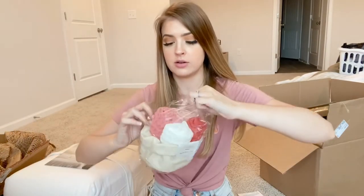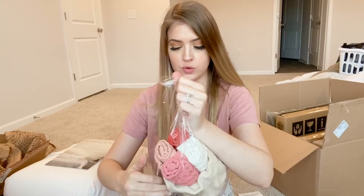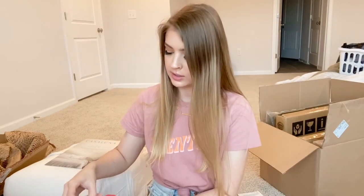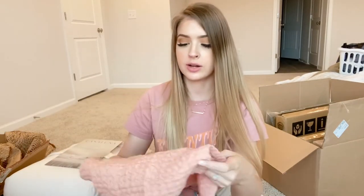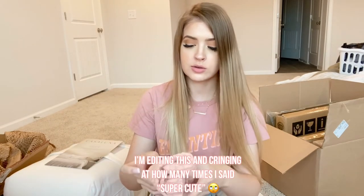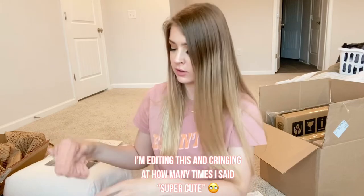Next thing I got are these hand towels for the kitchen. I just think these are so cute. And I love the color scheme. So they're just really simple, easy little towels to keep in the kitchen to dry your hands and your dishes. And I just think they're super cute. They also have them in two other colors as well. I think they have blue and yellow. I kind of want to get the yellow too so I can have both of them.